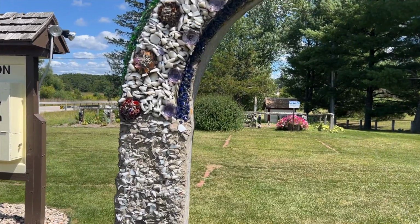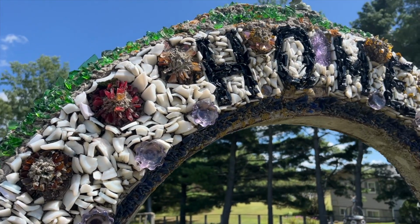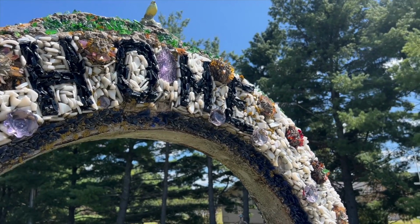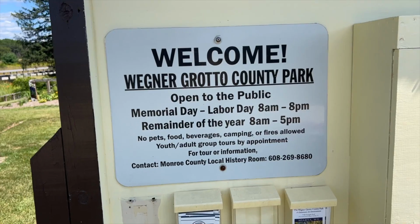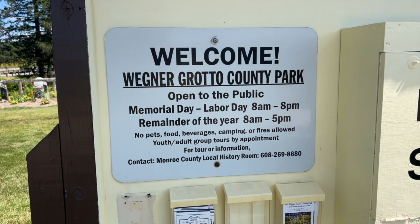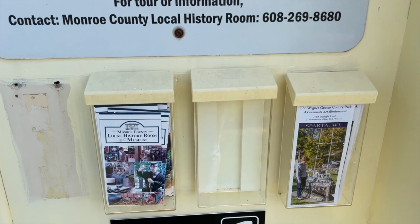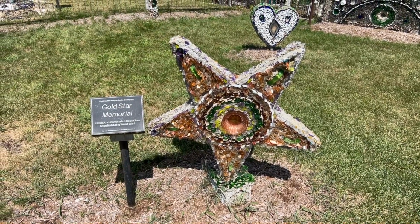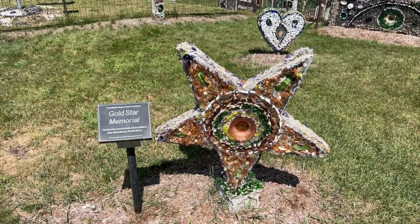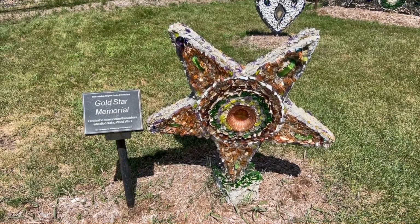This place was made by Paul and Matilda Wegner, and they never really had any training in art. They just created these sculptures as an idea for their retirement, something they could do and enjoy in their later years in life. According to this place, they're open year-round, but they do have different hours, so check out their hours on their website. But let's take a look at some of these sculptures, like this Gold Star Memorial. It was made as kind of a tribute to veterans of World War I.